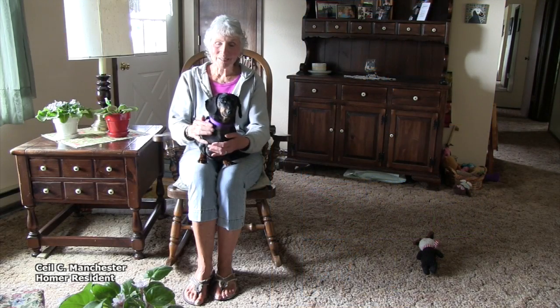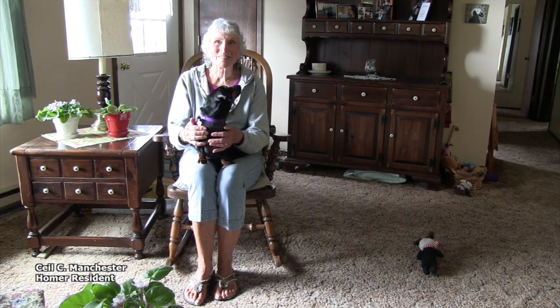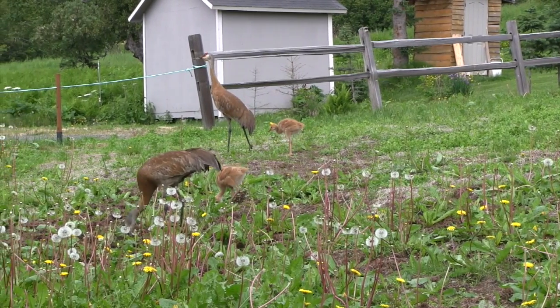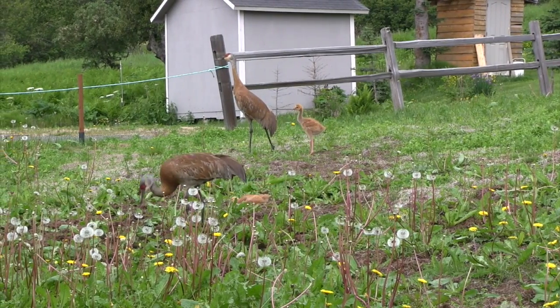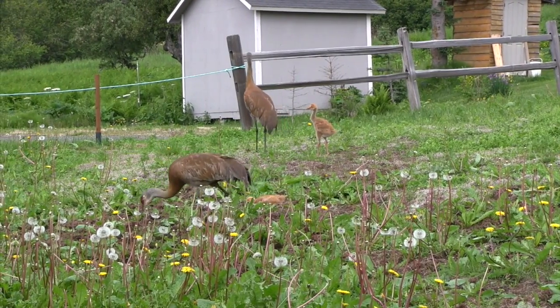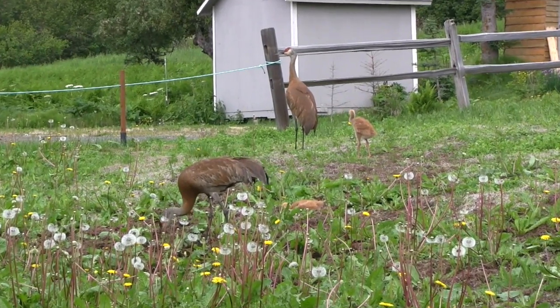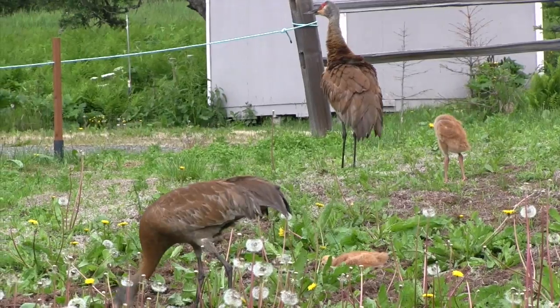I care about cranes because I just love birds. I love them. They are so majestic and so beautiful. They migrate so far, and they are able to come back and find the place that they were at the year before. It's amazing to me that they keep finding my house.